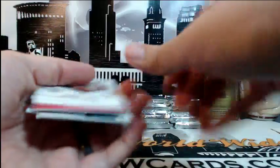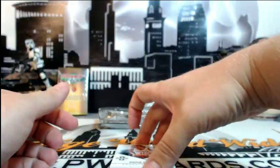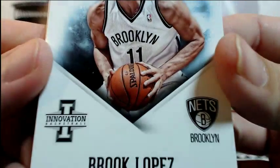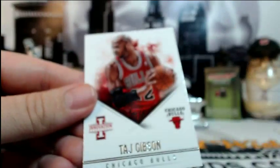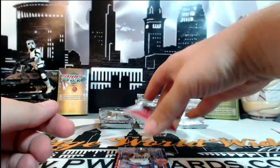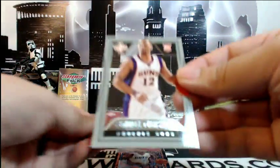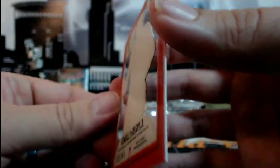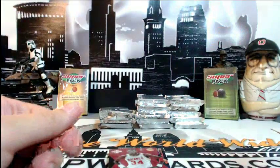All right. So first up, we got Brook Lopez. Let me get that focused. Brook Lopez. Taj Gibson. Then we got a Kendall Marshall with the acetate card for the Phoenix Suns. That one's numbered 18 of 349, going out to Phoenix and Christopher P.